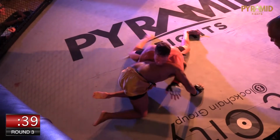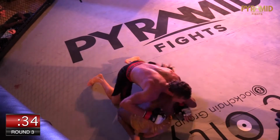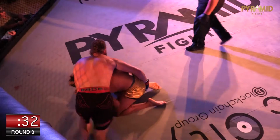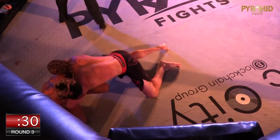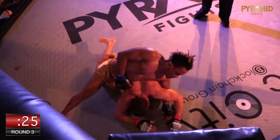He had a great cross-face defense. That's what he needs to stick to, cross-face defense. So that's the proper defense against a wrestler's, 100%. Don't cradle. There he goes back to the crossface. See how he's not on his butt now? You go back to the head, go over the neck, cradle, and that's what he's going to look for.